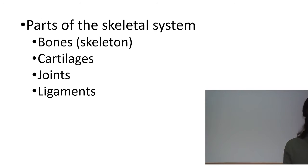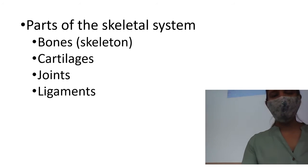Okay, so we're at here. Today we're going to go over bones in general. We're not learning the names of any specific bones yet. That's next week. The skeletal system counts for bones, cartilage, joints, and ligaments. We're going to ignore joints and ligaments until next semester. They're interesting. You don't want to break them, but we're going to go through the parts of the skeletal system.